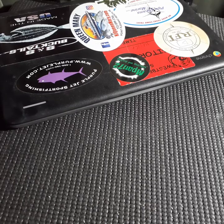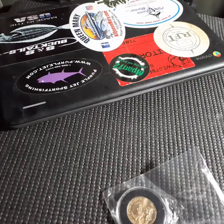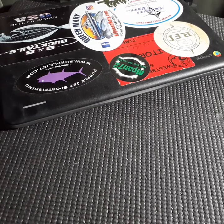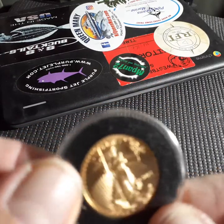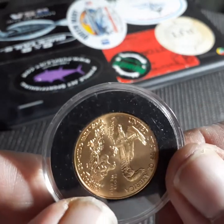So, what did I get? Well, number one, I bought my biggest piece of gold to date. That's a half ounce American Eagle. I'm really, really proud of this. The biggest American Eagle I had before this was a tenth. Let's see if I can get it to focus. Half ounce American Eagle, I'm very, very proud of this. For some people this is peanuts, but it just almost doubled my gold.